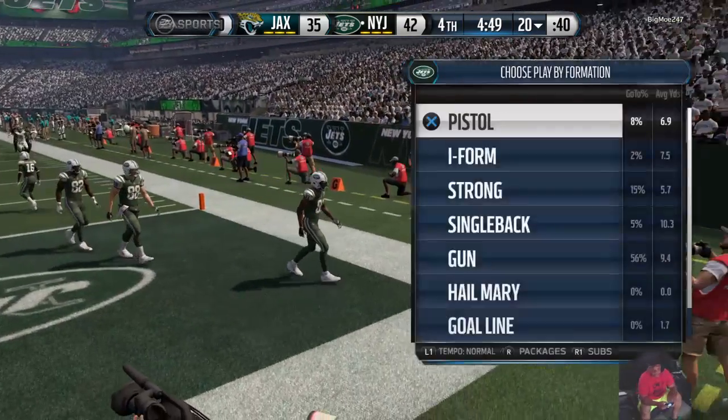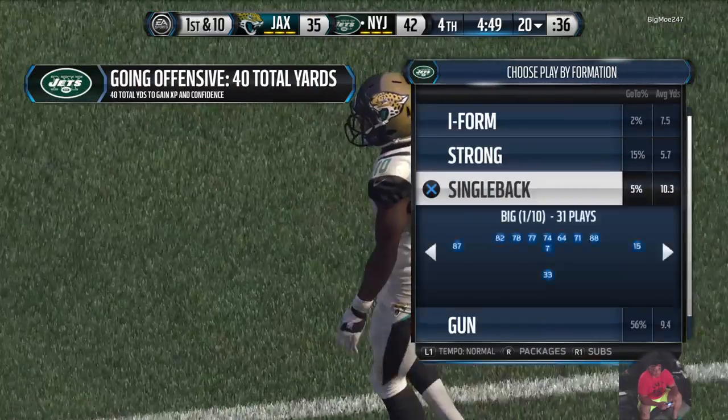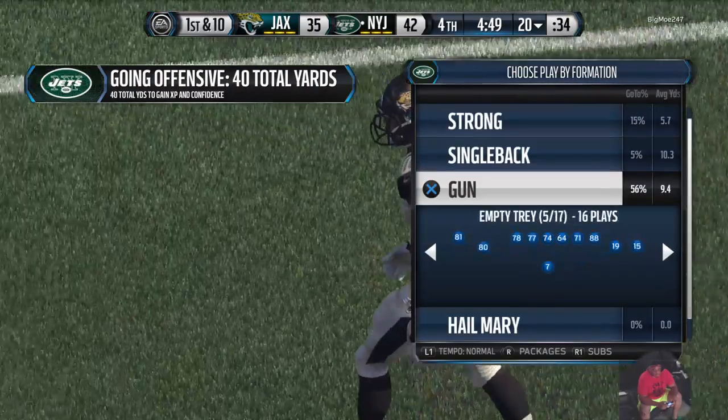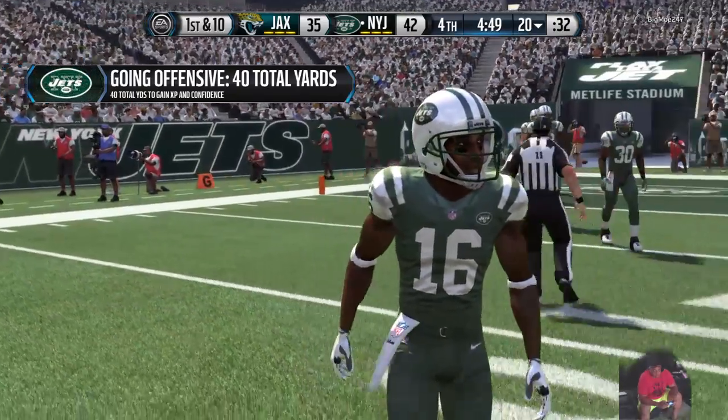No return. The ball's coming out to the 20. The Jets ready to go on the march again, and that's exactly what they've been doing here lately. They've taken it all the way down the field on the last 2 possessions for touchdowns. Phil, can they make it 3 straight?